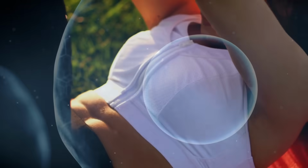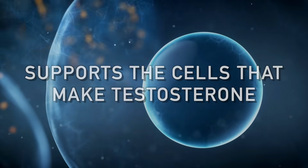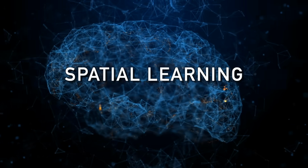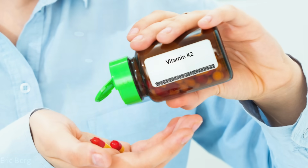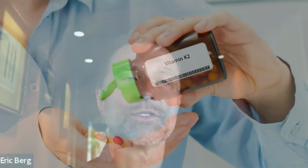It also is involved in supporting the cells that make testosterone. It also works on the brain. It improves spatial learning as well as memory, which is pretty cool. And like I said before, it also inhibits this calcium buildup in the arteries and in the joints. So you can see it's a very, very important vitamin, and we need to have it in our diet. Unfortunately, there's no requirements or RDAs for K2 yet, even though we need it.